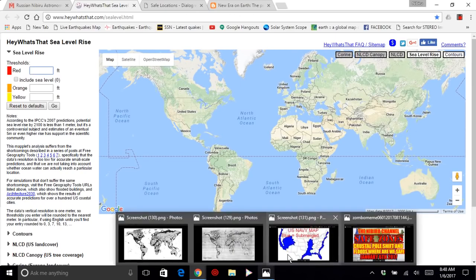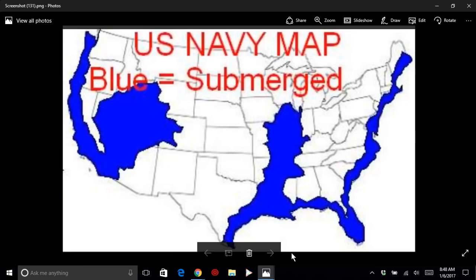I had some questions about this U.S. naval map. Now, I'm sure a lot of you have seen this before. John Moore, who does a lot of talks on Planet X, he's ex-military intelligence. He's used this map before. I don't know the origins of this map.